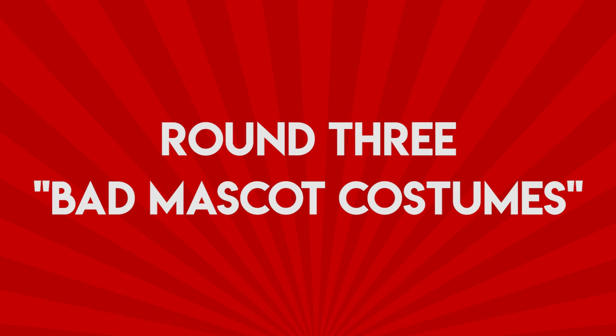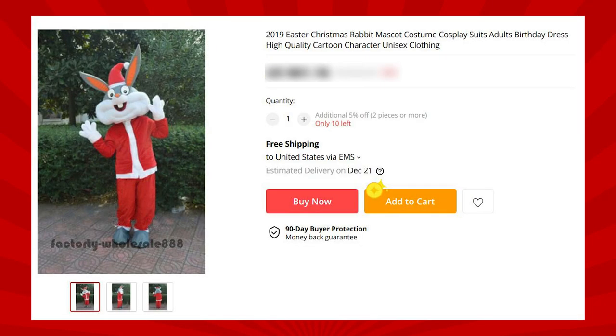Bad mascot costumes. So, obviously, we know that AliExpress is notorious for stolen fursuits and copied mascot costumes. You can get tons on there. There are thousands. So I just picked 3. Obviously you can see the first one. I can see nightmares. I thought you'd like the first one. Bugs, what have they done to you?